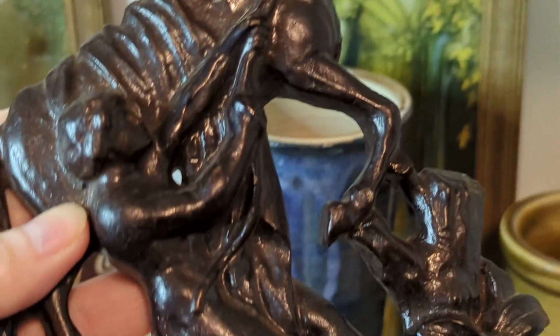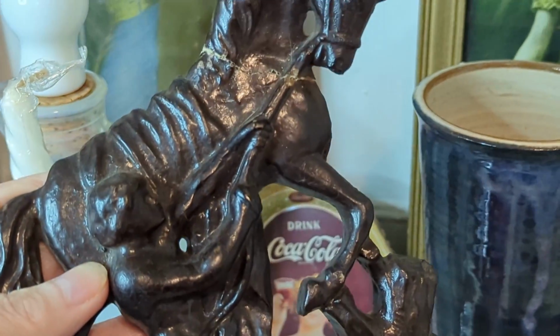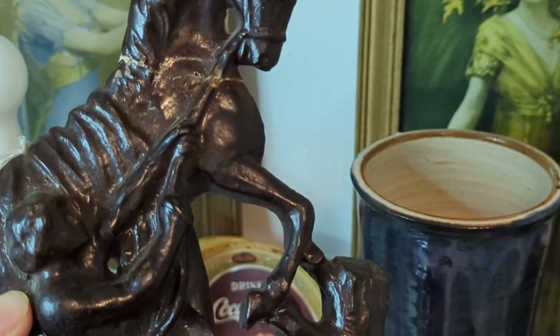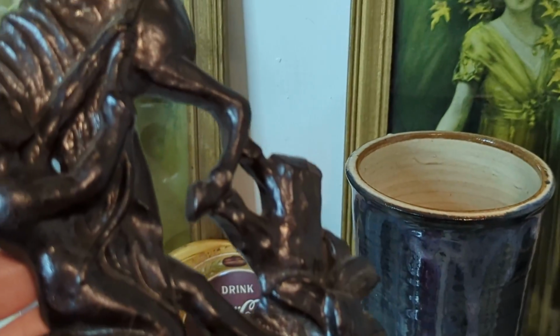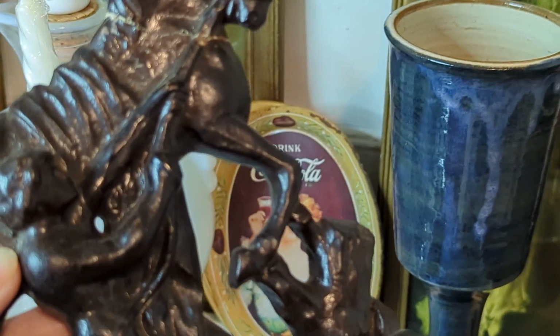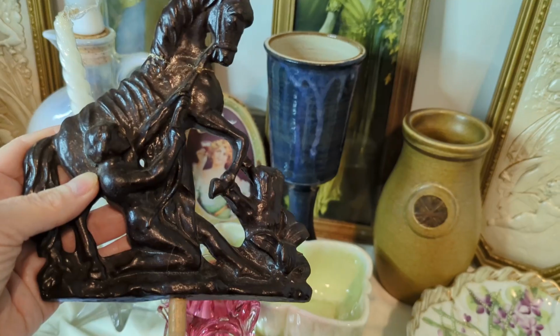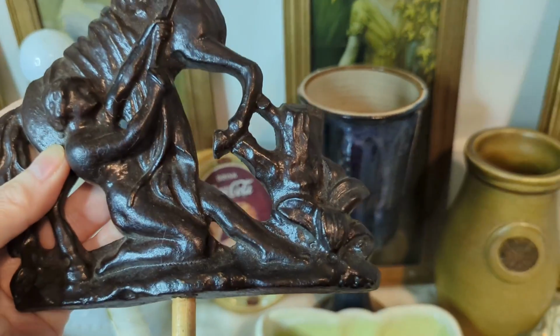And I cannot decide if this is Bellerophon and Pegasus. It might be. I don't see the wings on Pegasus, but it could be that they are underneath that blanket there. Whoops. I'm trying to, there we go. I'm trying to fix that for you guys.